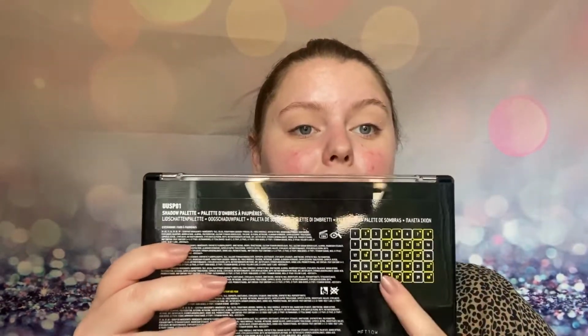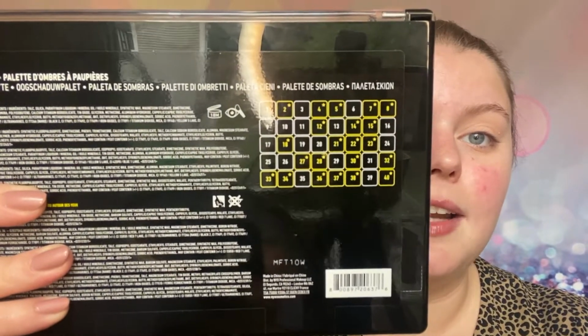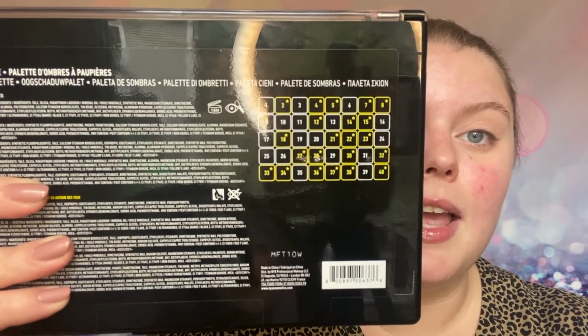I did want to mention that some of these shades are pressed pigments. So any shade that is highlighted yellow and has an asterisk is a pigment. More than half the palette is a pressed pigment. So if that is something that deters you from buying an eyeshadow palette, this might not be for you, but if your eyes are not sensitive to pigments or sensitive to colors that may be in pigments, you'll be totally fine. So here we go.